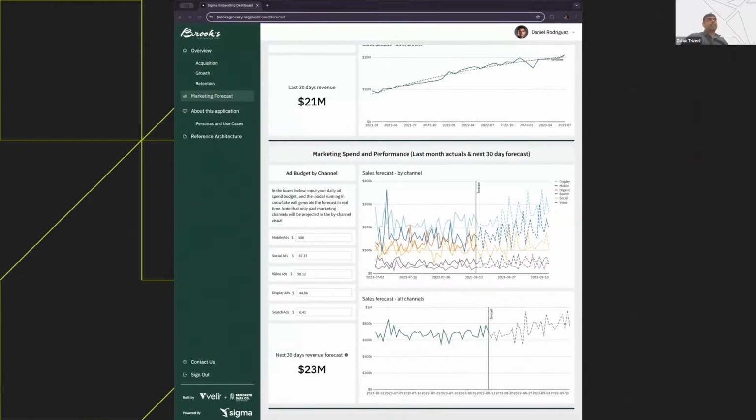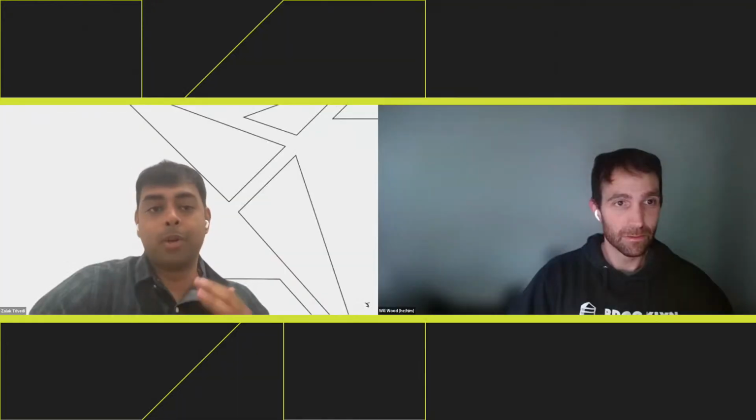Yeah, I think it's very impressive. And it is the same dashboard, right? From a developer standpoint, you're not creating four different things for four different personas. It is the same workbook that you created, and behind the scenes you're changing the row level security to show Emma what Emma needs to see and Priya what Priya needs to see.